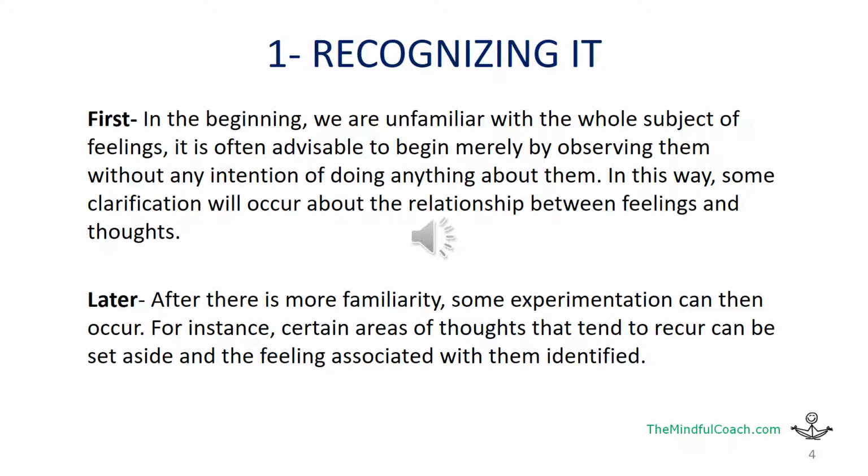So first, in the beginning, we are unfamiliar with the whole subject of feelings. It's often advisable to begin by merely observing the feelings without any intention of doing anything about it, just watching it, observing it, noticing it, naming it. In this way, clarification will occur about the relationship between the feelings and the thoughts.